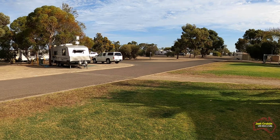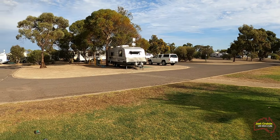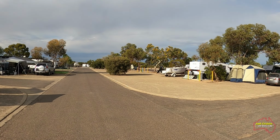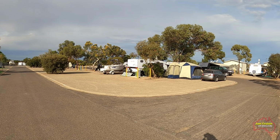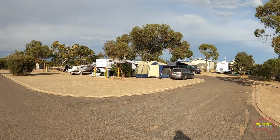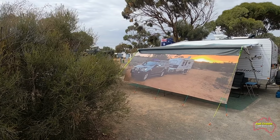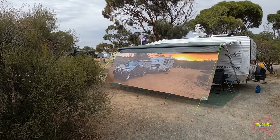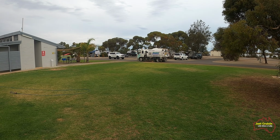Many years ago, before the dry conditions hit Australia and all our water restrictions came into play, Port Broughton Caravan Park used to be lawned from the front gate to the back fence. But of course that's no longer a situation that we see in a lot of caravan parks, if not most caravan parks. And to Port Broughton's credit, where they've got gravel sites, no longer lawns, it certainly is kept well clean on the ground.